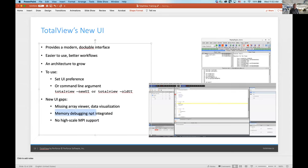The first release of that, I anticipate, is February, to do leak detection. And when I say high scale MPI support, we've debugged several thousand processes without a problem in the new user interface, but we haven't debugged up to 10 or 20,000 processes there. So if you're really going high scale, the old classic UI has been tuned to really hit some of those high scales, and we'll be doing some further tuning. So those are just some of the areas, and we'll highlight others as we go through.